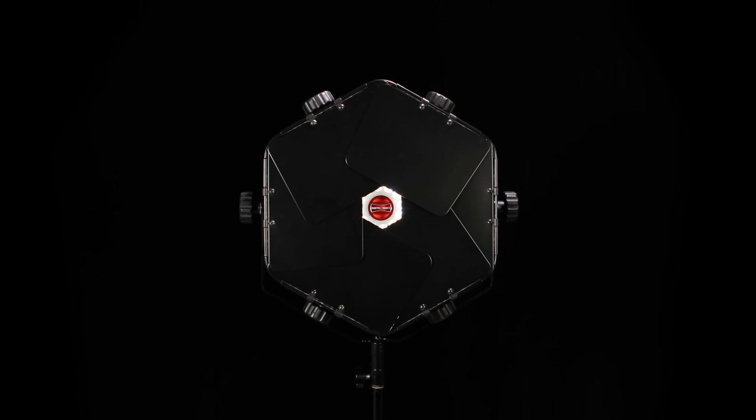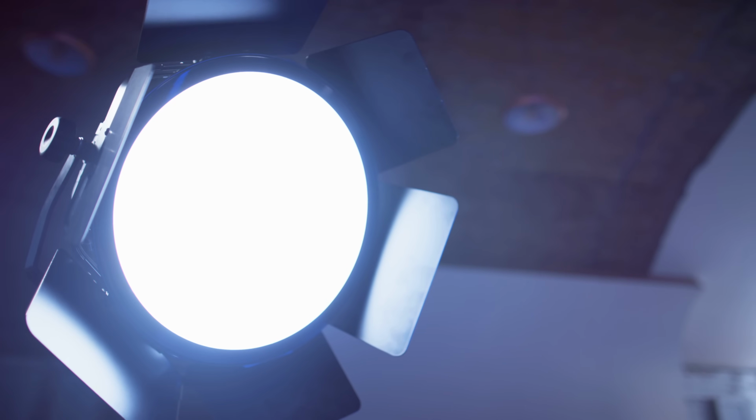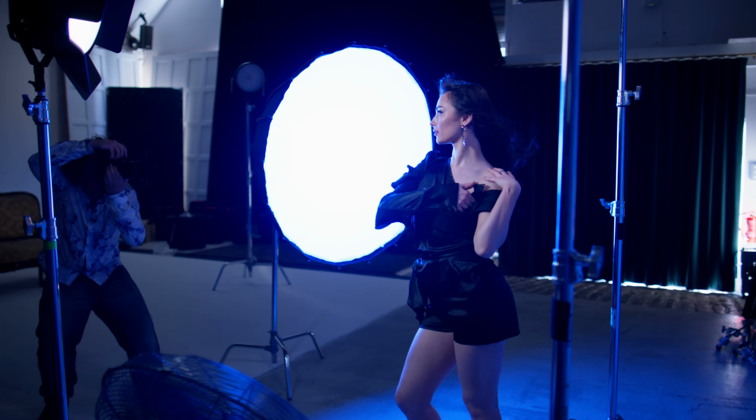With a wide range of modifiers available, including barn doors, honeycomb grid, and soft boxes, and compatible with Rotolight's award-winning, patented smart softbox technology, which electronically adjusts diffusion, focus, and spread without the need for additional modifiers, the Anova Pro 3 enables filmmakers and content creators to shape and mold the light to their exacting needs.